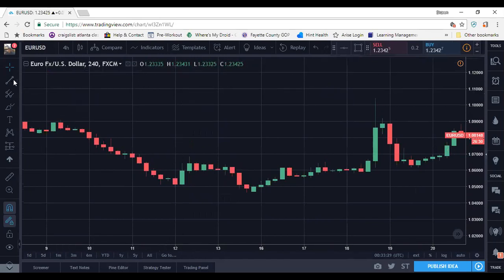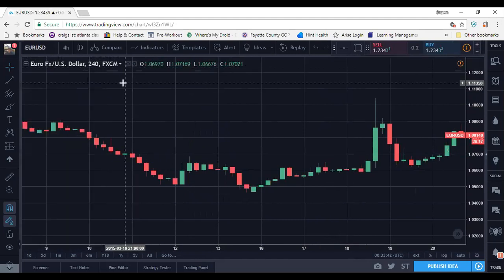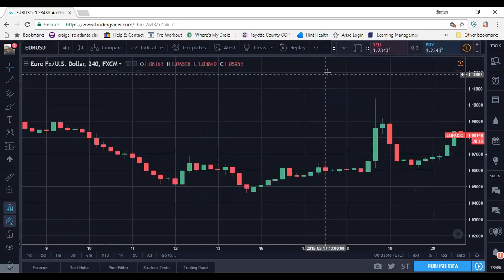Now, if you're kind of new to TradingView, you'll come over here onto the side where this little line is. You'll hit it, and I can select trend line, horizontal, all that. When I star it, it comes up here like a little favorite, so I can always refer to it. So that's how I set up my TradingView. Now what I want to do is hit my horizontal line. Mine's going to be a bright green.